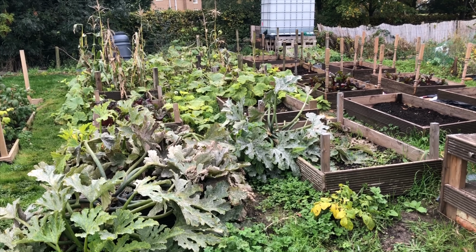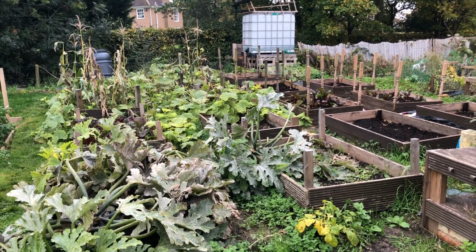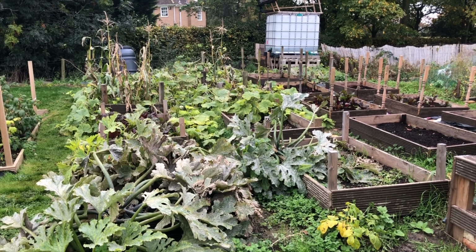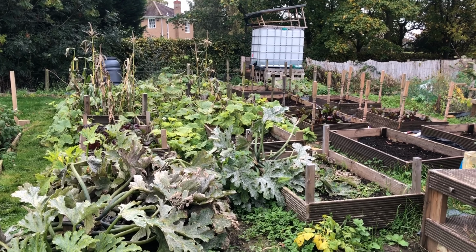It's Sunday the 18th of October. I've just come down the allotment in the afternoon. I've got a few little jobs to do today and I thought I'd come and check on it. Haven't been down for a week or so.